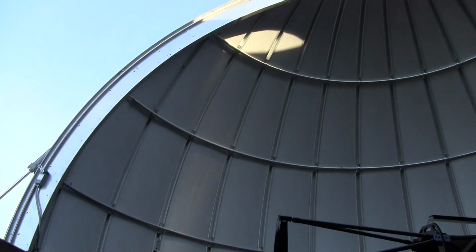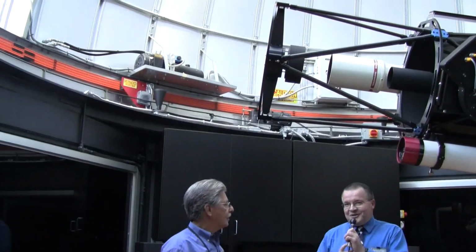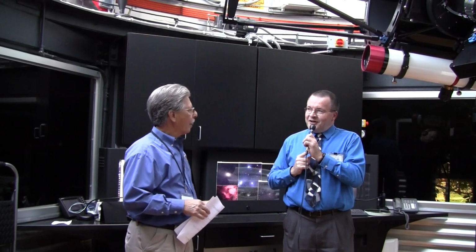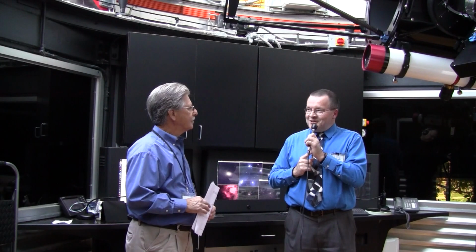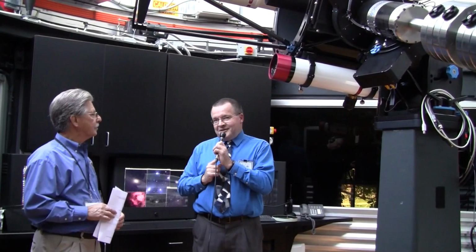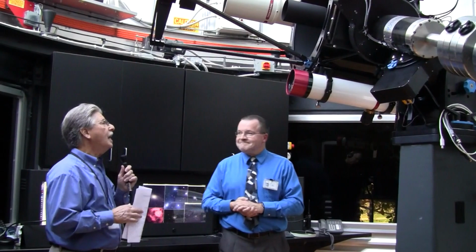So this dome you see up above us now is actually a lot newer. This is from 2012. We had a major upgrade at that time where this new telescope equipment was installed, also the new dome as well. The old dome had been here for many years and so was suffering a little bit of age. So at the time when the telescopes were upgraded, we had the dome upgraded as well. And since this telescope is controlled by computer, we needed to update the dome so it too could be controlled by computer.